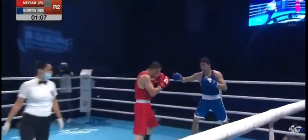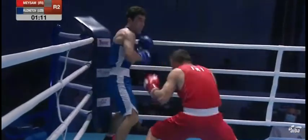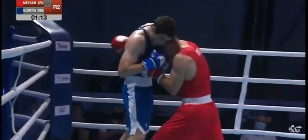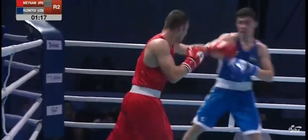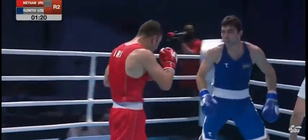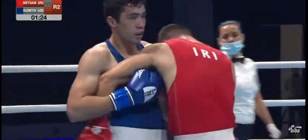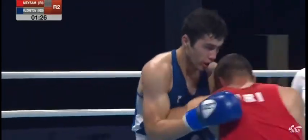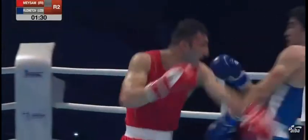I think his left is probably stronger. I wonder whether he's a left-handed orthodox fighter, actually, the way he looks for that left hand as often as he does. A couple of body shots there. Some power punches being thrown in. He's letting it all hang out here, Gishlági. I'll tell you what, Ruzmetov did well to take that big shot as well as he did.